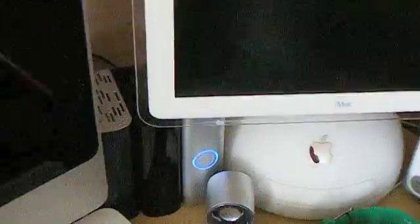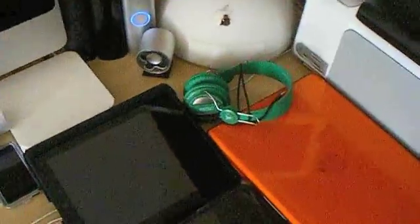The one in the center is my Time Machine, and the kind of matte finished one has got my iTunes library on it, and I've also just recently moved my iPhoto library over to it. So that, I think that's a 1 terabyte or 2 terabyte. There's also another Western Digital one behind the iMac, and it's a 1 terabyte as well. But I'm running out of room on my desk here. So then we move down here.